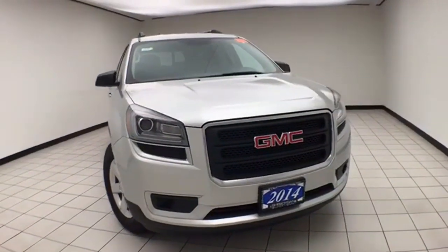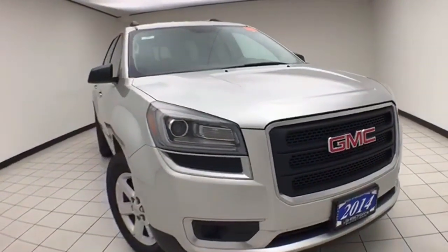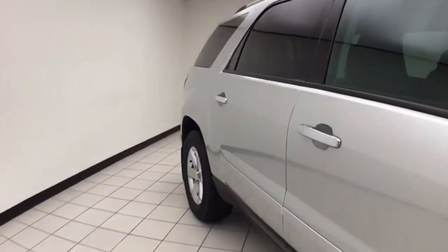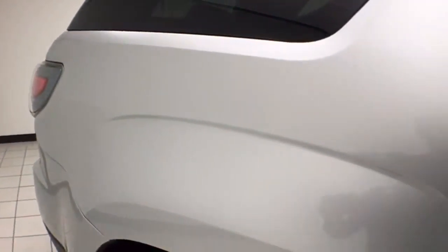Today's special is a 2014 GMC Acadia SLE all-wheel drive. Stock number Z9488B. 56,000 miles on this local trade. Quicksilver metallic in color. The Acadia is a very safe vehicle. 5-star front and side government crash rating. Keeping your family and friends safe and your insurance costs down.